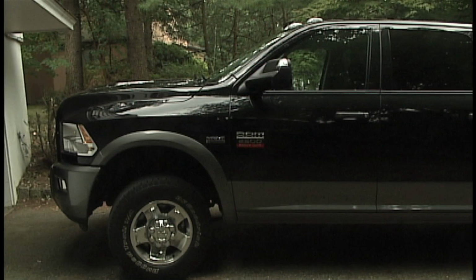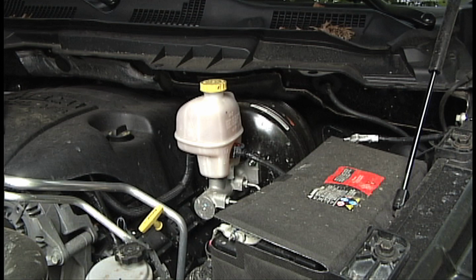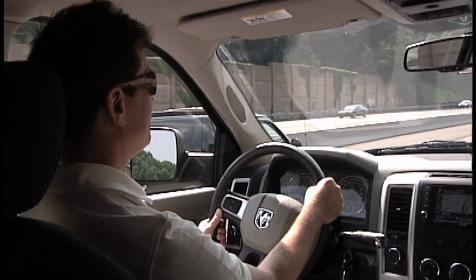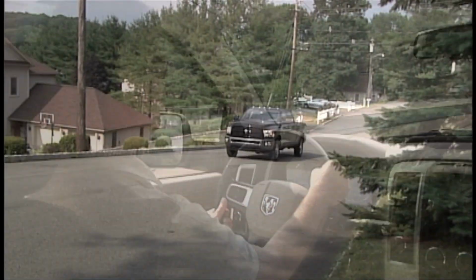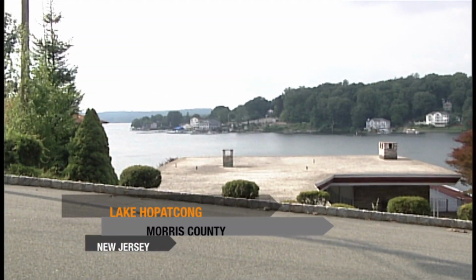Even though this pickup is the size of some small European countries, the 383 horses under the hood mean the Ram has no problem thundering onto the highway. Published 0 to 60 speeds on this nearly 6,000-pound machine range from 7.8 seconds to 8.1 seconds. It's not a Porsche, but it's not a sloth either.